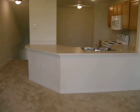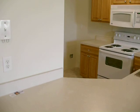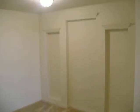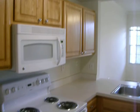Okay, back in the unit. Unit looks really good. All painted. This is the dining area. You're gonna need a fridge, so there's no fridge. Cabinets look good.